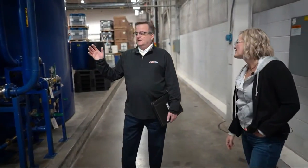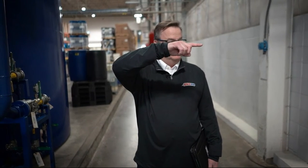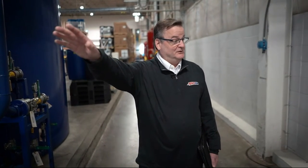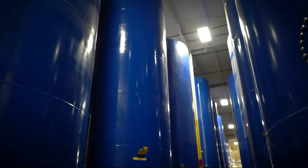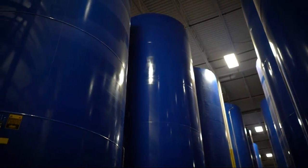There's 90 transfer pumps in here and about 3.5 miles of piping to take it from the rail car into the raw material tanks, which we haven't shown you yet but we're coming to, and into the finished good tanks. 3.5 miles of pipe. 3.5 miles.